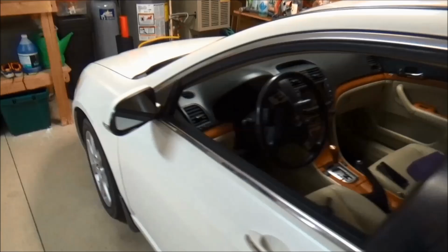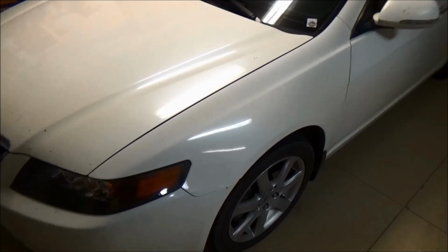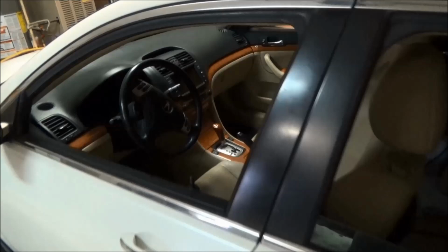So I decided when I rolled 500,000 miles, I wanted to try them out, see what all the hype was about. And I decided on an interior wood grain OEM kit, which you can see there on the console, and then again on all the door panels. It's just an accessory kit to kind of upgrade the look of the interior, which I really like.